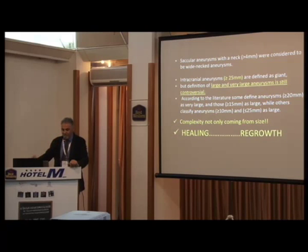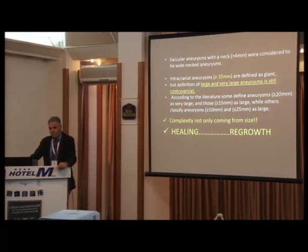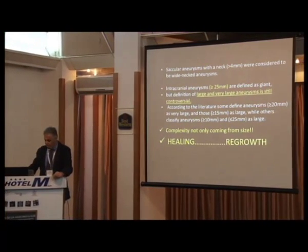In the early 90s, we had only one material. It was a detachable balloon to occlude the parent artery. That's it. But now, the world has changed. When you look at the neck of the aneurysms, we can classify the aneurysm as a large neck after 4 millimeters, and giant aneurysm is above 25, and the large aneurysm definition has some problem.